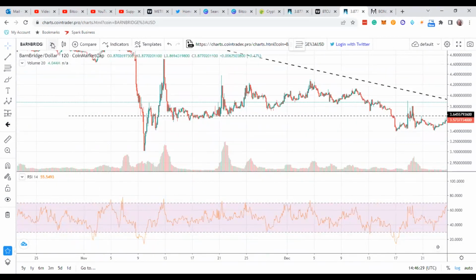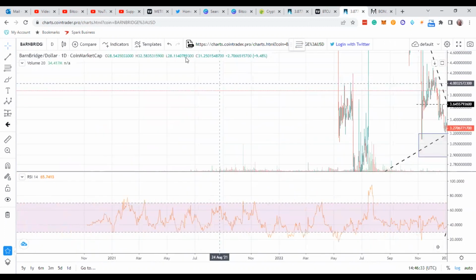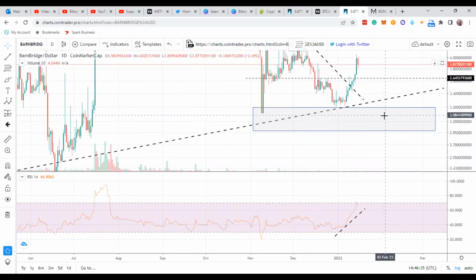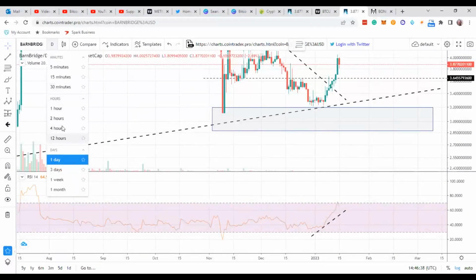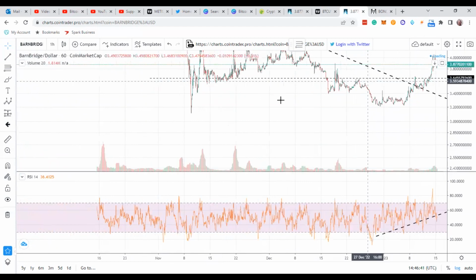Looks like a 3-wave move, but it's open for debate. Where did the chart go? I'm on a day. Oh no, I want to go back to a 1-hour chart. Excuse me, guys. It's open for debate on what that was over there.